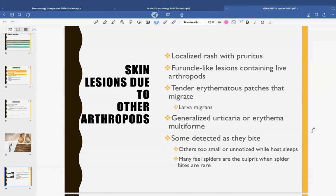A lot of people come in saying they have a spider bite. Usually not a spider. Never a spider. We'll see later what spider bites look like. If they're really worried that they got bitten by a brown recluse, they would know, especially after a few days. They would know. We'll see why. Black widow.